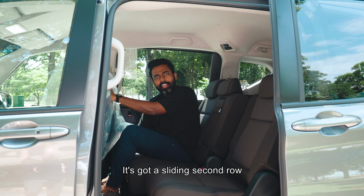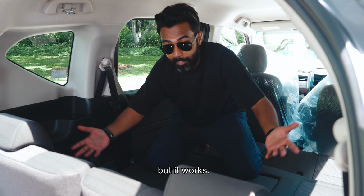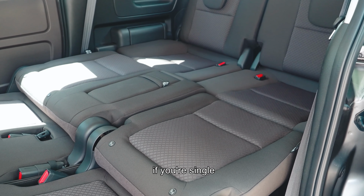Oh, and speaking of play, oh yeah. Suspension isn't the best, but it works. All I can say is, if you're single, this is going to be really useful. Actually, you know what? If you're married, this is going to be really useful too. Once your wife kicks you out of the house.